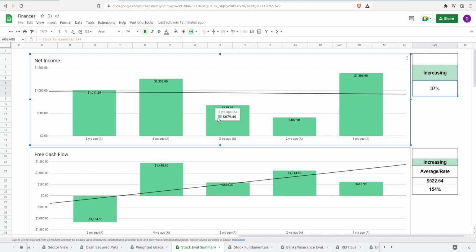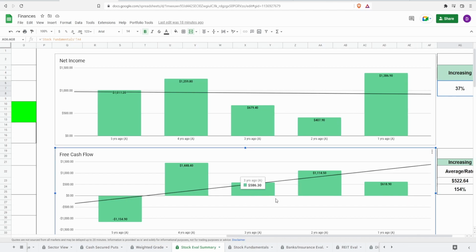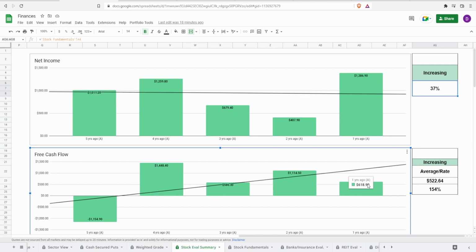caused these anomalies. If you're over here looking at the free cash flow, we can see something very similar one more time, where 3 years ago they did go down, just like we see here with the net income. So if you guys see these anomalies, and of course if you're interested in this company, I am not going to show you guys what caused this downturn. I am here to point out, hey, something happened here. Go out and find out, if you want, what exactly happened these years that made their net income go down.